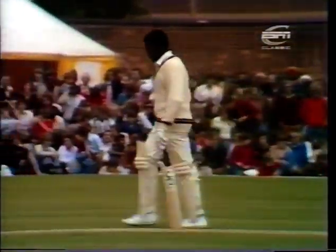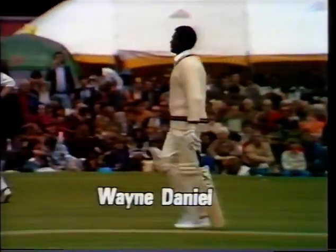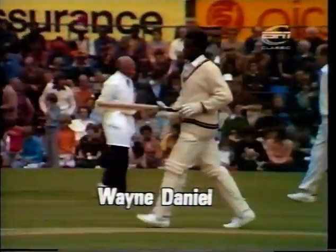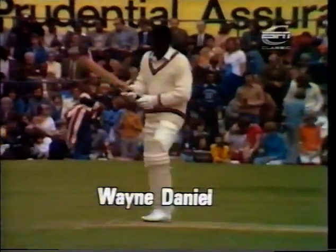Youngest member of the touring party, only 20 years of age. And he played 5 first-class matches before the tour. They come on pretty quickly in the West Indies.